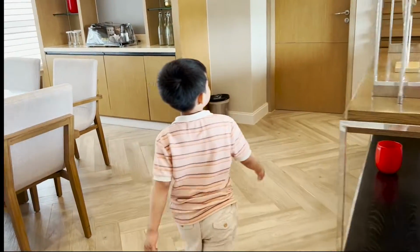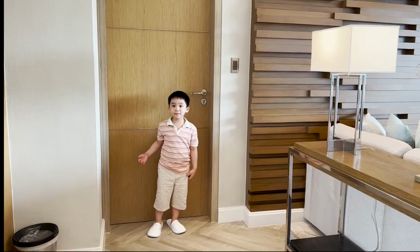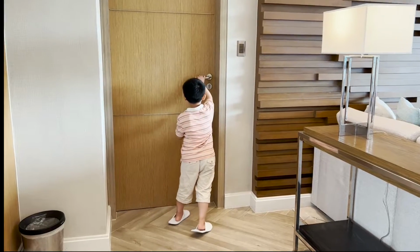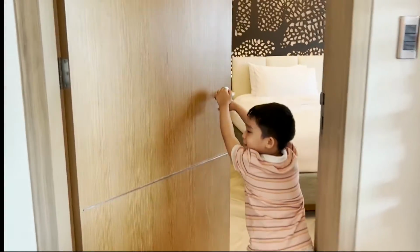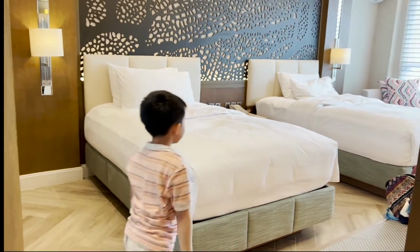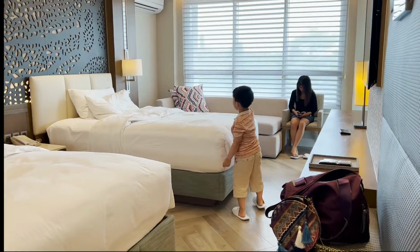Okay. So this is my two other bedrooms. Come, let's go inside. Okay. So these are the two beds and there's a sofa there.